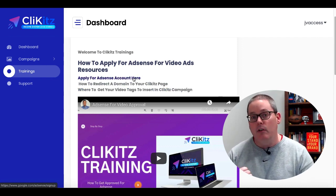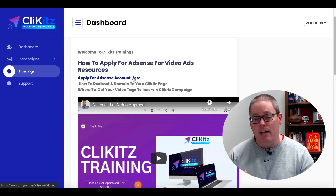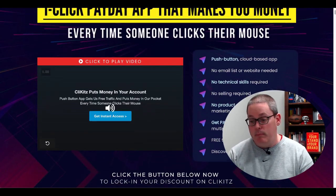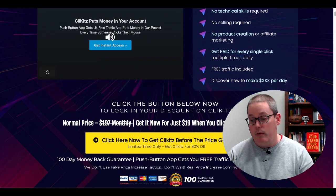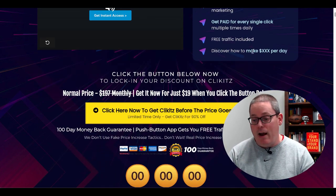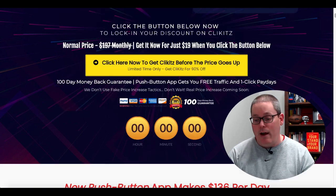Now let's jump back to the sales page and see if these first three steps that you see here make any sense from what they're telling you that you're going to get when you purchase this for a one-time price. So here we are back on the sales page: push button, no email list, no technical skills, no selling, no product creation, get paid, free traffic included. I'm going to show you the free traffic as well.